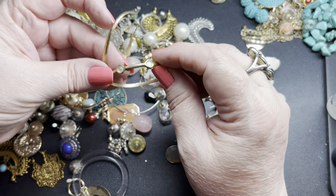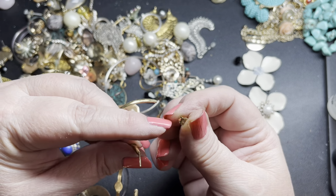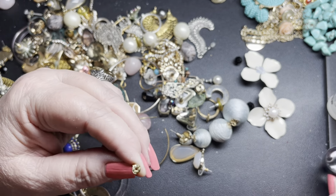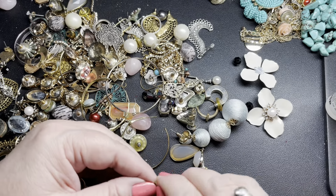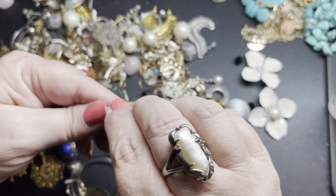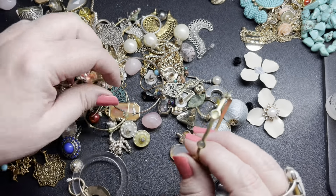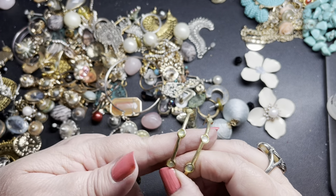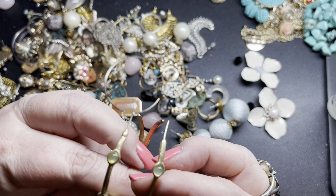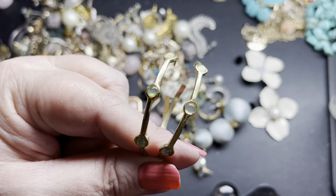We have this pair, and they look like a J. Crew bag, but let me check and see if there's anything signed. Not there. Not there. No, I don't see a signature on these at all. And they're gold tone with little beads here, and I'm going to say just $2 on those.